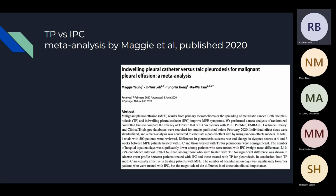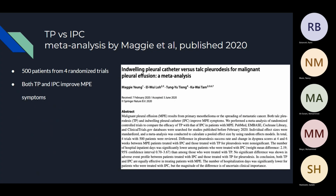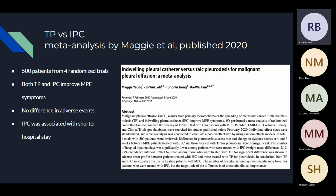Second meta-analysis, 2020, 500 patients, 4 randomized trials. They found that both TP and IPC improve malignant pleural effusion symptoms, which is kind of intuitive. No differences in adverse events, okay? And the IPC was associated with shorter hospital stay.